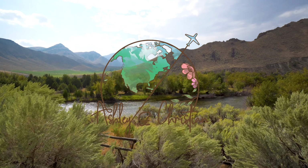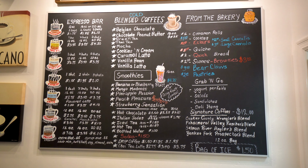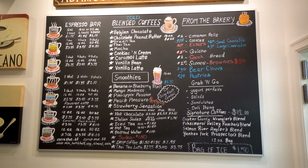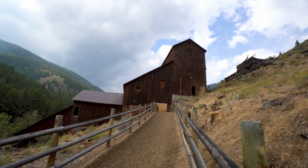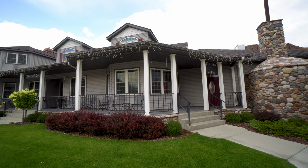Leaving Glacier yesterday, we spent the night in Salmon, Idaho. There's like one main street in all these little towns we're driving through. It's adorable. We stopped in Challis to get some coffee. We needed some coffee. And we're at Teacup Cafe and Bakery, and I just got an iced latte. Christian got a frappuccino. So after we leave here, we're gonna head towards Bayhorse Ghost Town, which is just outside of Challis. And then later we're gonna head towards Stanley, where we're staying near the Sawtooth Mountains.